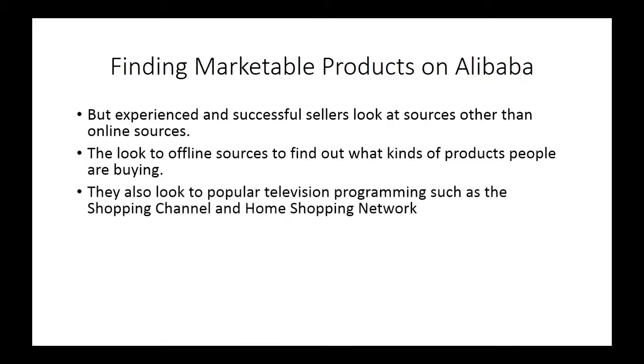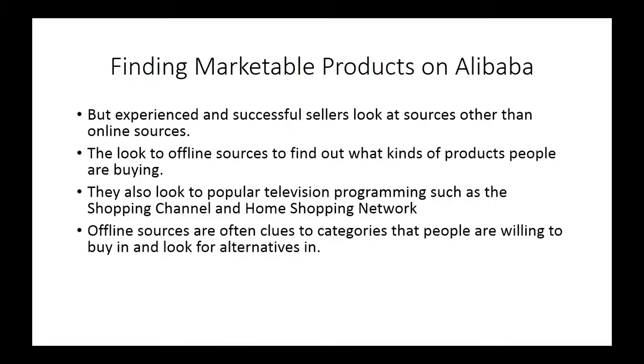Successful marketers typically look to places where people are buying and that they can actually see. They can visibly witness how people are buying. Popular television programming like The Shopping Channel and Home Shopping Network really give clues as to what people are enthusiastic about and what kind of products people are actively marketing. Offline sources often give clues to categories that people are willing to buy in and look for alternatives in, and this is a very important factor to think about.